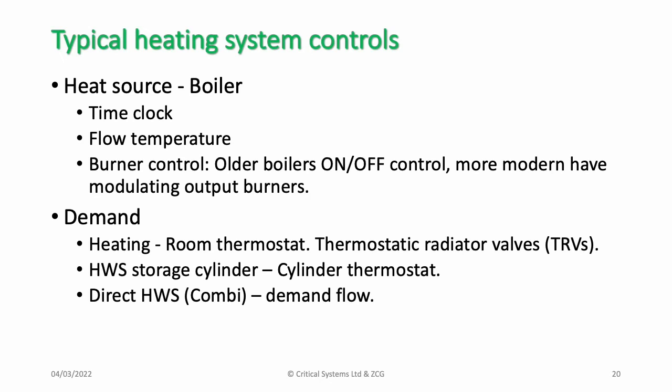The next element of a system are the typical controls. The boiler, first of all, the heat source, will normally be controlled by a time clock and flow temperature and burner control. Older boilers are on-off, more modern ones have modulating output burners. The demand for heat, that's how the heat is delivered into the rooms in our house, is controlled usually by a wall-mounted thermostat, which may be on its own or in combination with thermostatic radiator valves. I'll talk more about those later. And then we have a hot water cylinder, which is controlled by a thermostat on the cylinder, or if it's a combi boiler, the direct use of hot water and the control of temperature is part of the boiler control system.